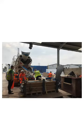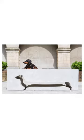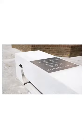The bench was cast from self-compacting concrete using a recycled aggregate and weighs about 1 ton. It's formed of a concrete block with the silhouette of a dachshund cut through it. The stainless steel plate cast into the face of the bench states, here lies Geoffrey Barkington, his date of birth, death, and the length of Geoffrey's life in dog years.